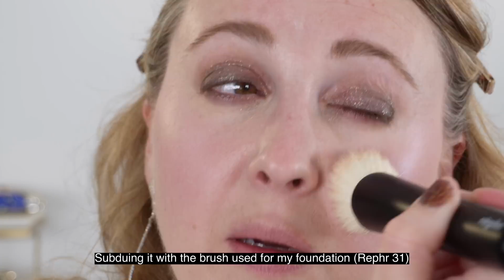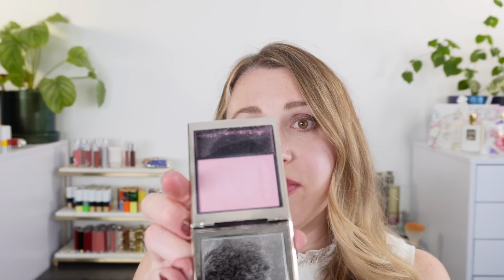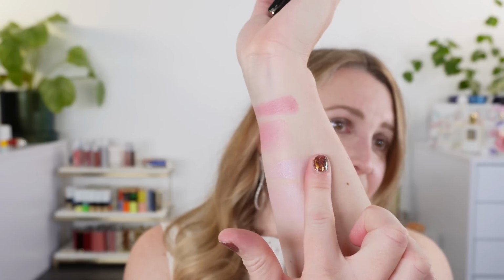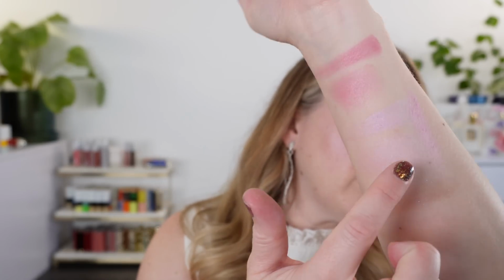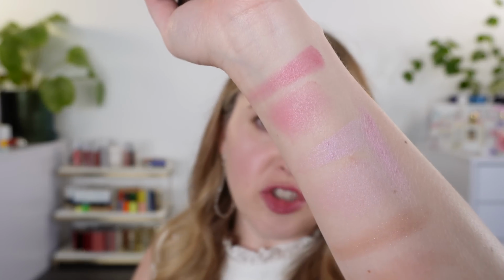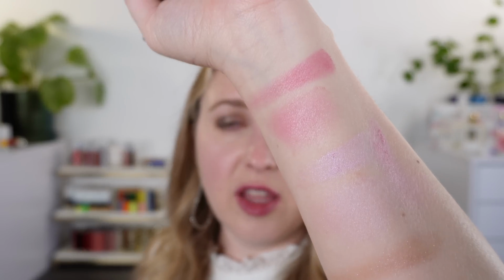So I did want to compare the SUQQU melting powder blush in 105. This is that lavender shade that nobody's been able to replicate. Now you can see that this shade here from Addiction is more translucent, more iridescent than the SUQQU. And again, that's going to be shade Aurora Veil. But I wanted to show you the SUQQU 105. It's going to be more pink, but it has a more similar finish to the pearl finish. And actually, it's a little bit more of a sheen than the pearl finish.